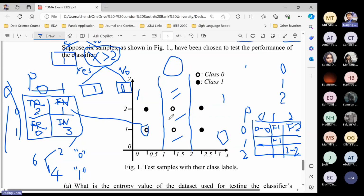And this one is outside this area. This testing sample is located outside this area, so it will be classified as class 1. Because this sample comes from class 0 and has been classified incorrectly as 1, that's a mistake. Therefore, it makes just 1 false negative. If you put this sample into your classifier, it would say it comes from class 1, but actually it comes from class 0. So this outcome negative is false. So we have 1 false negative.